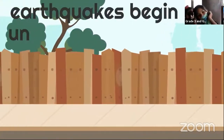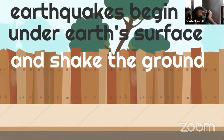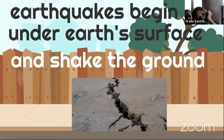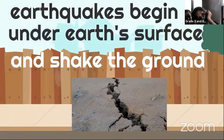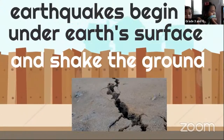Earthquakes begin under Earth's surface and shake the ground. Here's a picture of something that can happen when there's an earthquake. Do you see the massive cracks in the ground? This is from an earthquake. The earthquake began under the Earth's surface. It shook the ground and it caused this crack.